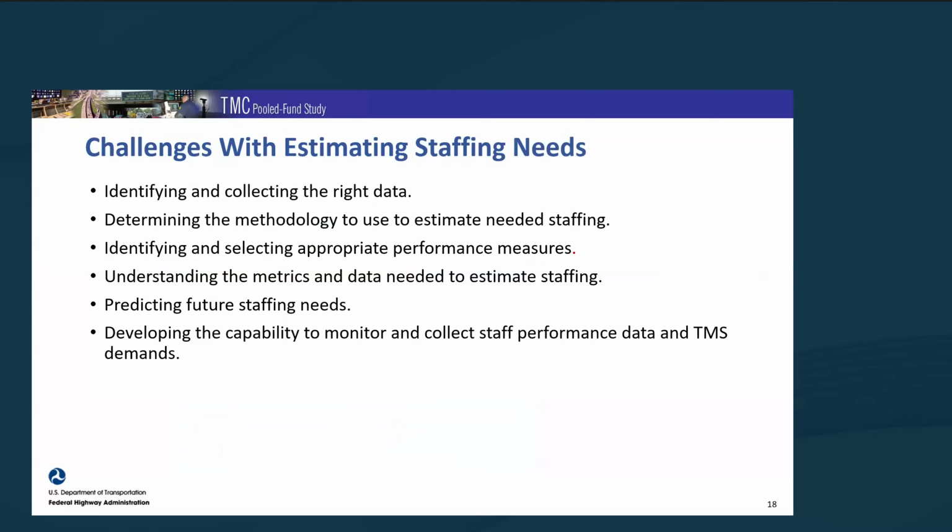As an agency begins to estimate their staffing needs, they may run into a range of challenges. Some of the challenges that we've identified through this research include, but are not necessarily limited to, identifying and collecting the correct data to support analytical activities, determining a methodology to use when estimating staffing needs, identifying and selecting appropriate performance measures for the staffing levels. And there are a lot of different things that are included in that, including staff performance, understanding the metrics and data needed to estimate staffing levels, predicting future staffing needs, and developing the capability to monitor and collect staff performance data and TMS demands. If we could go to the next slide.